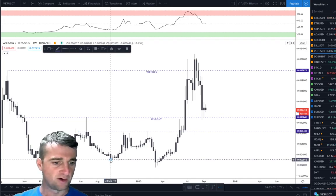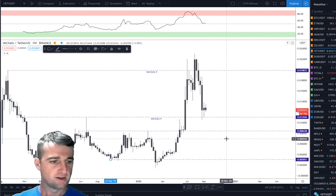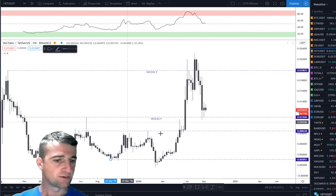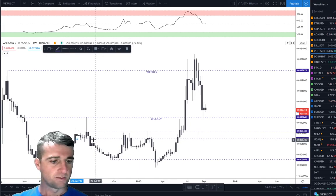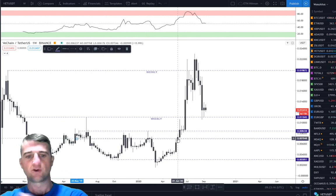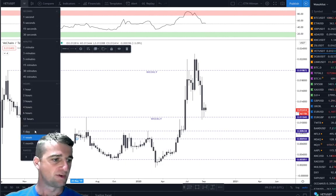So it acted as support there on that wick, come all the way down, and we acted as resistance when it broke through. So we've got a few levels there. So I'm going to bang one there as well, that wick. So we'll come all the way through and act as resistance support. So we've got quite a few areas of key support and resistance. So let's drop into the daily time frame.